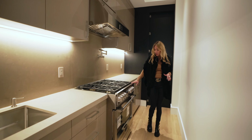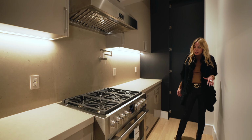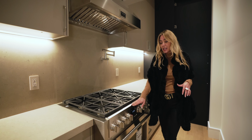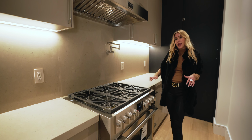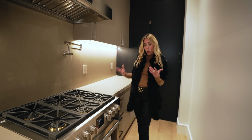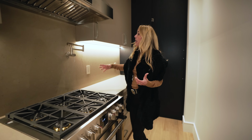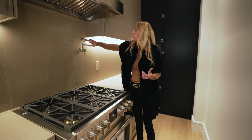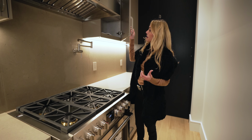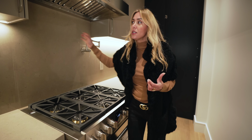And I love this. Check out this beautiful stove here. So this one is really nice because it is stainless steel, but it has a little bit of brass kind of going through it, and it kind of gives it a little bit of warmth throughout the kitchen. And obviously we have our pot filler, also in a stainless steel. Hardware is all in stainless steel. Again, this is just easy grab and go.